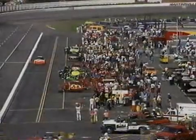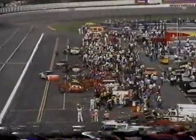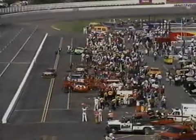Now, the other story occurred on pit road, on the other side of the pit road. You ever see Jeff Gordon coming down pit road? See the McDonald's car sitting in the pits? Well, Jeff Gordon comes in his pits. They're changing right sides on the McDonald's car. The right side is up.